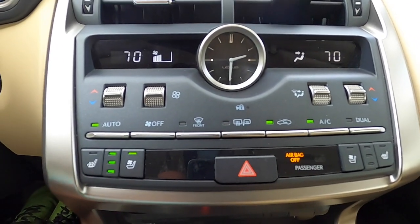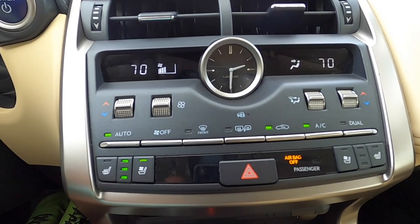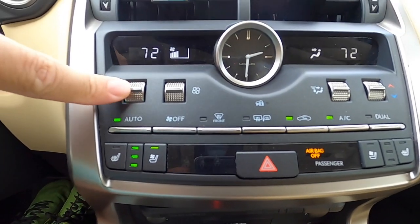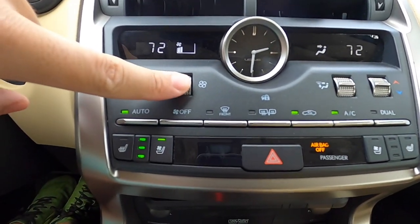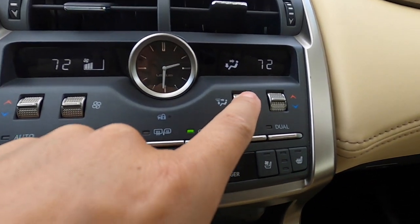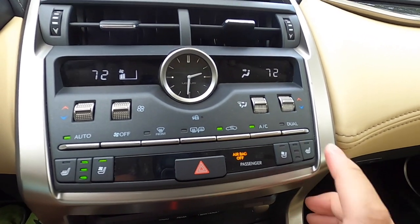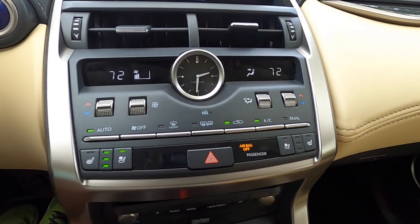On the center, we have nice hard controls for all of the HVAC, or heating, ventilation, and air conditioning systems. So toggles, nice metal look and feel toggles for the temperature. So you can have the driver and passenger temperature settings. Fan speed also toggled here. And then the modes. You can kind of select through there. It is automatic. And you can set dual, so it can be separate temperatures, or just have them sync.